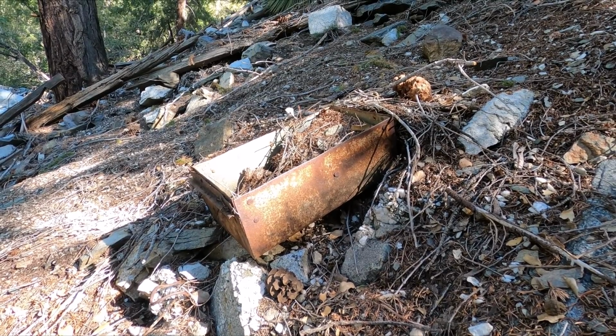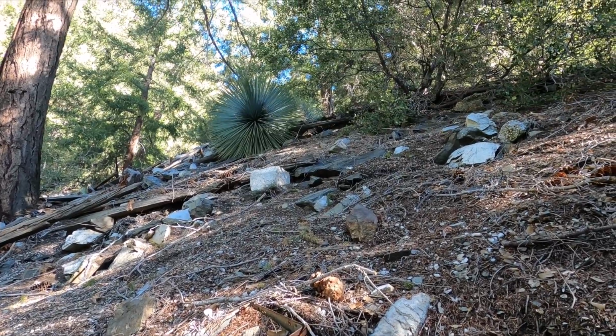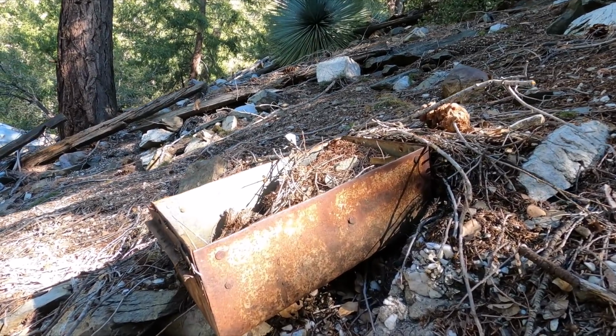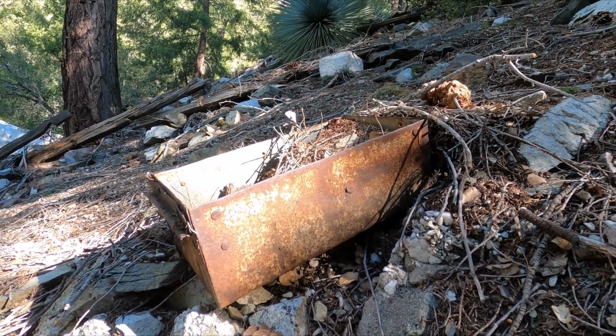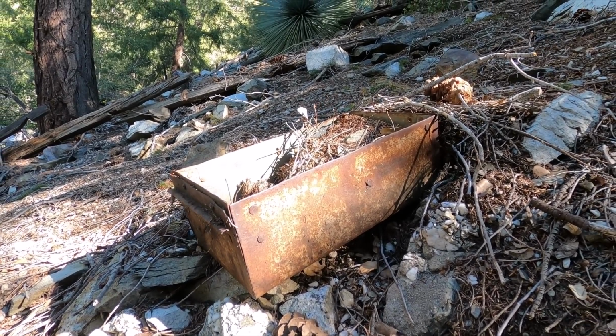Alright, so here is the first signs of the mine site. And I actually see some more stacked rocks up there, just past that yucca. And this almost looks to me like some sort of box, possibly a drawer, has rivets on it, so this probably dates to the early 1900s, probably 1920 or so.